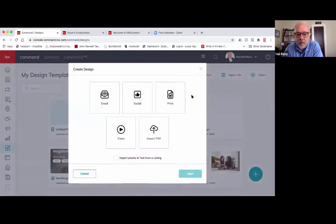And it's going to open up a menu box that says, what specifically are you trying to create? Are you trying to create a video? Are you trying to create a print piece? Are you going to try to create an email or a social media post? And this is a print item. So we're going to click print and we're going to click next.